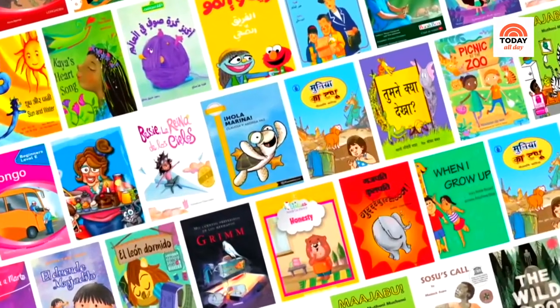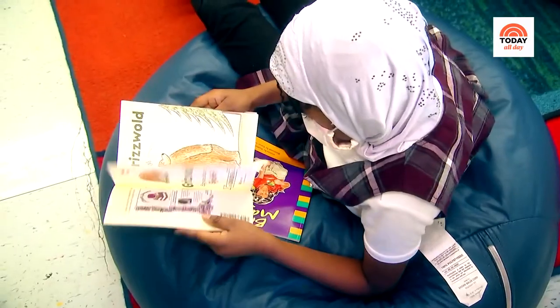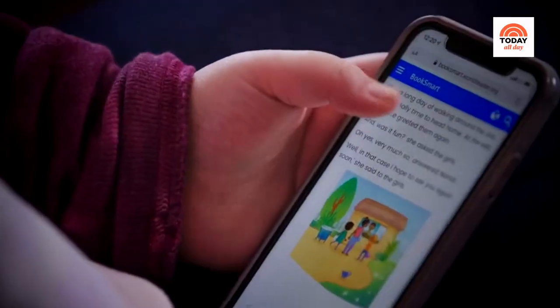I'm Jenna Bush Hager. Today is National Read Across America Day, and we're celebrating our beloved hobby with tales of intrepid readers all across the nation. Let me introduce you to a nonprofit whose mission it is to give all children the opportunity to snuggle up with a good book. Take a look.